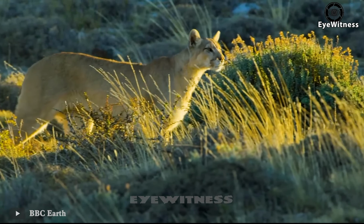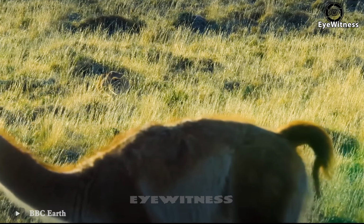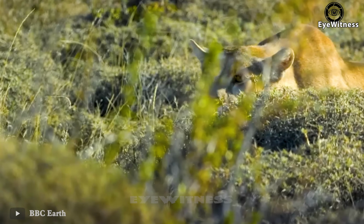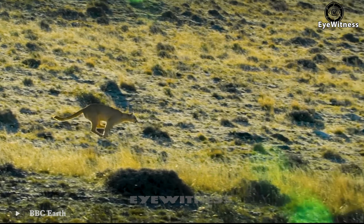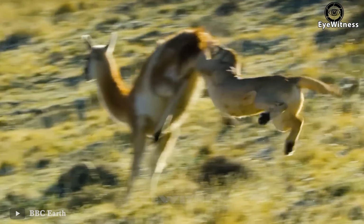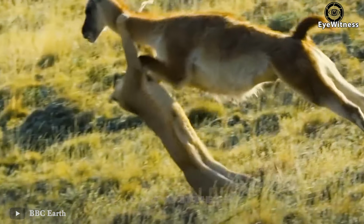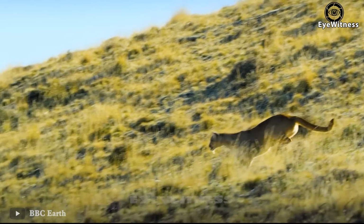The guanaco is engrossed in the grass and unaware of the approaching danger. The lion hid behind the big grass and watched and began to attack. It took off from very far and jumped on the guanaco and immediately pinned it down. But life is not like a dream. The guanaco counterattacks and immediately kicks back at the lion.